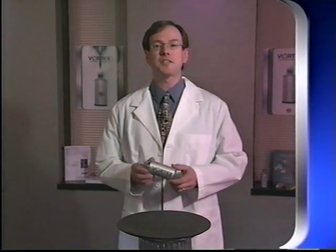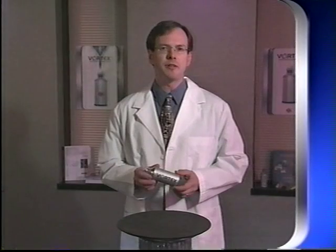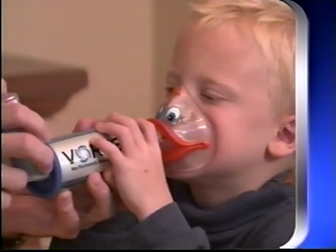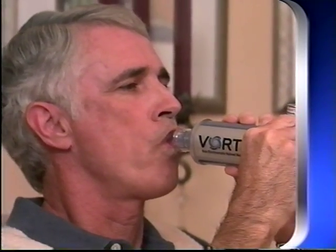PARI's new VORTEX non-electrostatic valved holding chamber is a revolutionary new device developed to enhance the delivery of MDI medications without requiring the patient's coordination for proper technique and use. It's ideal for children as well as adults who will find it easy and simple to use.